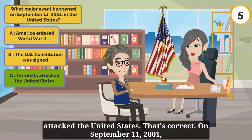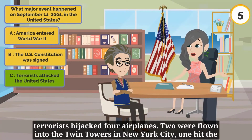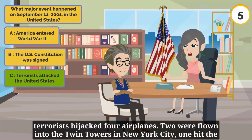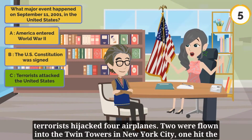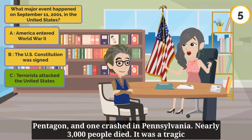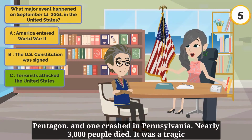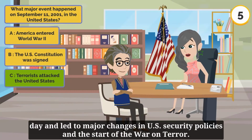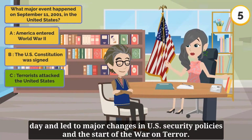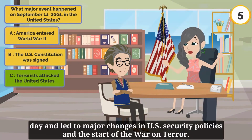That's correct. On September 11, 2001, terrorists hijacked 4 airplanes. 2 were flown into the Twin Towers in New York City, 1 hit the Pentagon, and 1 crashed in Pennsylvania. Nearly 3,000 people died. It was a tragic day and led to major changes in U.S. security policies and the start of the War on Terror.